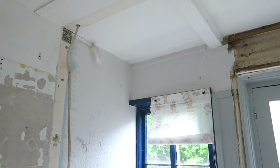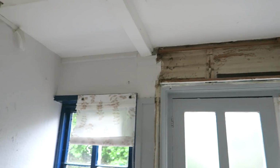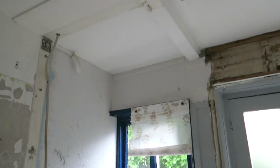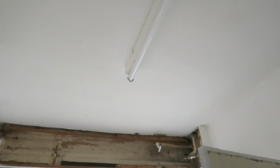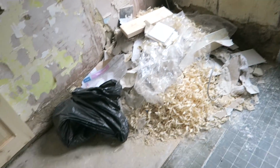And loads of the plumbing has been taken down here. Lots of the stuff that was running to this bathroom has gone, and all of the plumbing is gonna be rerouted kind of up in the ceiling. So that's gonna be fun. But yeah, it's looking pretty good.